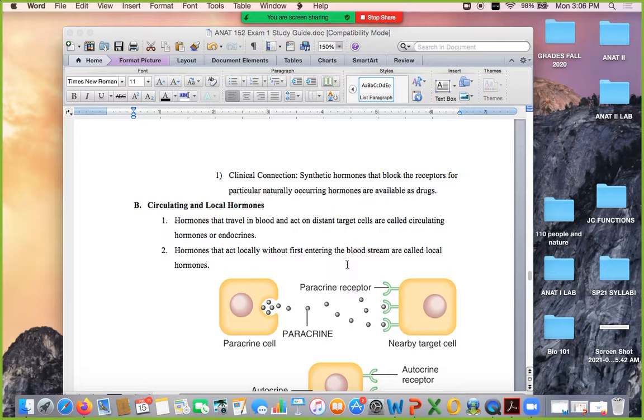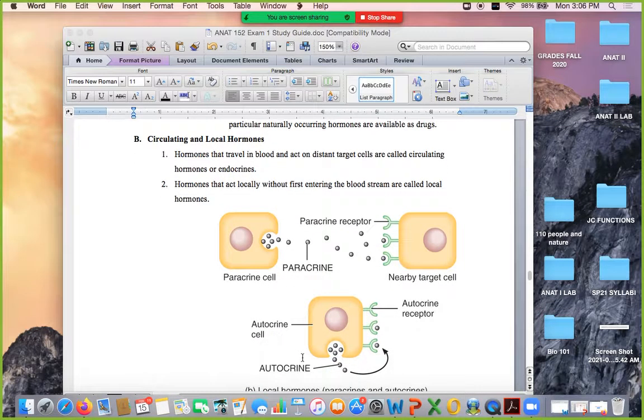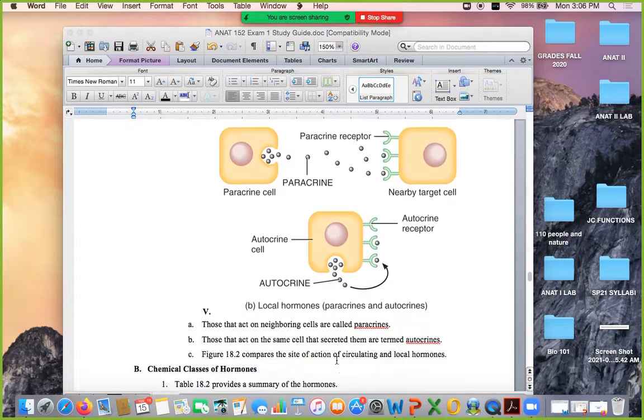Or the paracrine is more like the apartment newsletter. It gets to everybody's mailbox if you live in the apartment, but it doesn't make it past the block. And this autocrine cell is like leaving yourself a to-do list for tomorrow or a grocery list that's basically going to be used by the same cell that creates it. That's called autocrine.